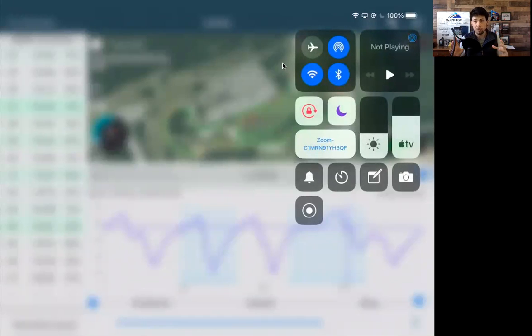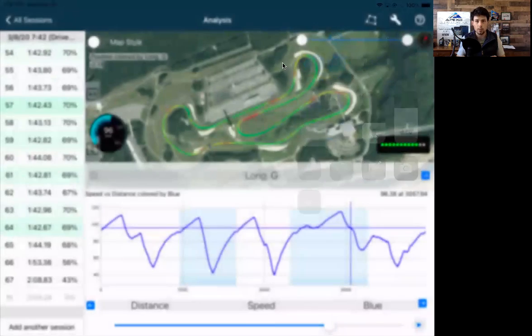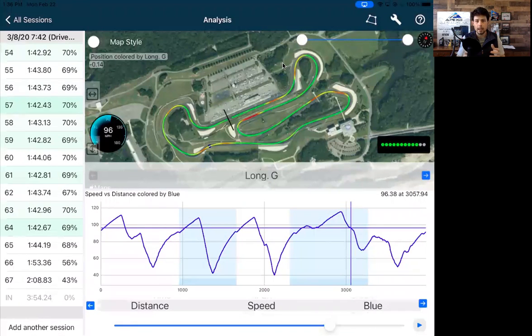So I'm going to display my iPad so that you guys can follow along with the Apex Pro data here. And we're going to be looking at some really simple views in the data. I'm going to look at a GPS satellite image of the track, and that's going to have longitudinal g-forces displayed on it. So that's going to be braking and accelerating. Red is braking, green is accelerating. And then the bottom view is simply a speed versus distance trace. So two data views that are very, very important. And I just want to emphasize those.